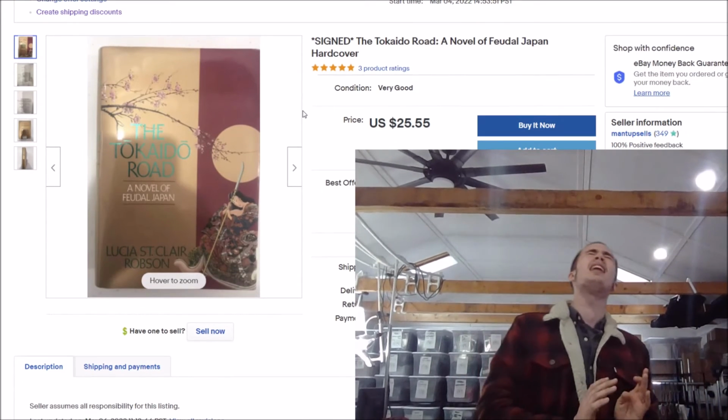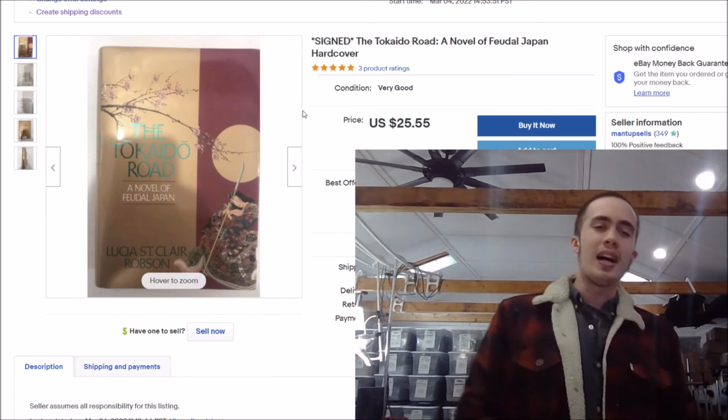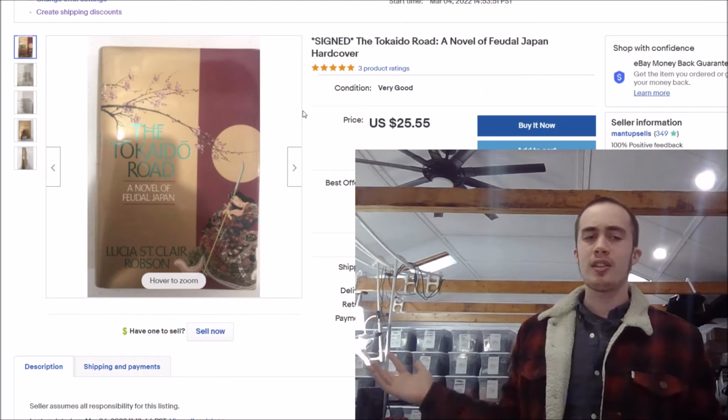Oh my god, it happened, it happened, it happened. And did I know it was signed? Nope. I picked this book up because I was like, oh, this looks cool. It's a novel of feudal Japan. How could this be a loss?